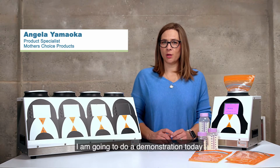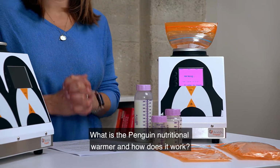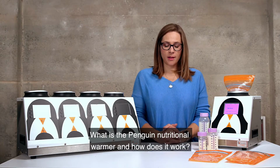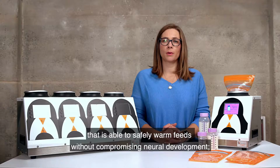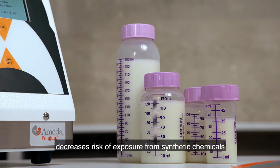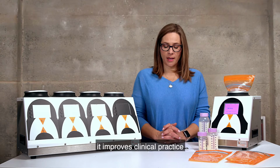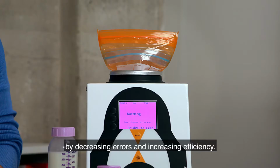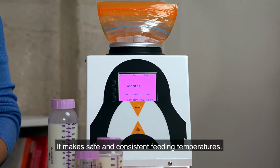I am going to do a demonstration today of the Penguin Nutritional Warmer. What is the Penguin Nutritional Warmer and how does it work? The Penguin Nutritional Warmer is the only warmer that is able to safely warm feeds without compromising neural development. It decreases risk of exposure from synthetic chemicals because of the extraction of high heat. It improves clinical practice by decreasing errors and increasing efficiency. It makes safe and consistent feeding temperatures.